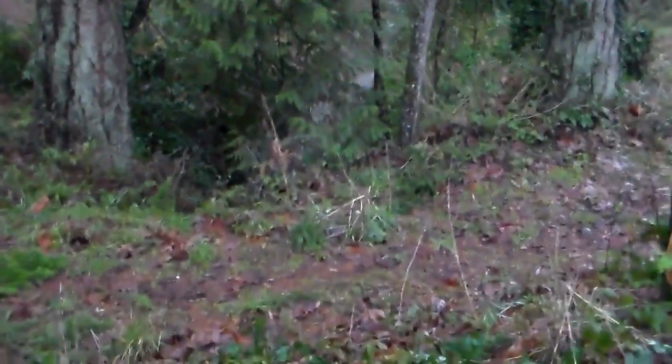Anyway, where was that spot where we found the culvert that went under? Right here. Oh yeah. So the culvert comes in at an angle, and then down there is where it comes out on the other side of the dike. And that leads to one of our neighbors' property.